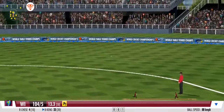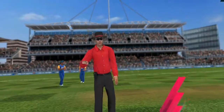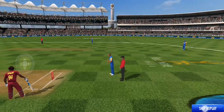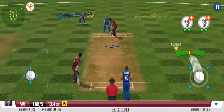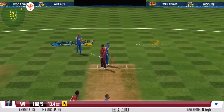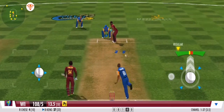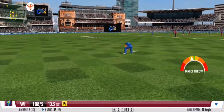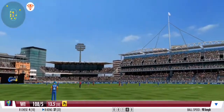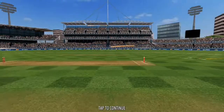Smart wristy flick sends the ball careering down the leg side. The outside edge, and it'll run away to the boundary. Well fielded, and the batsman couldn't get away with it. That was an educated edge. Batsman just tickles it down the leg side. Well, no luck there for the batsman at the end of the over. Drop ball to finish.